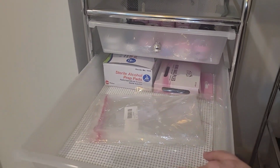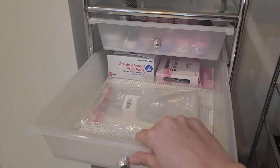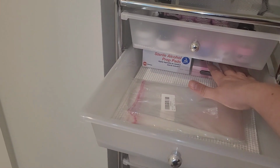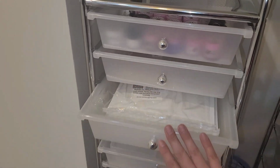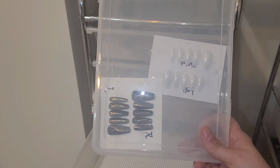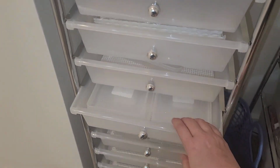Right here is just a couple things I keep because I do make press-ons for friends as gifts. And so that's just these alcohol pads, the plastic to wrap it in, and a nail file to send them. And of course the packaging for that. This is an empty container with some press-ons I've made for myself. I'll add to that as I continue.